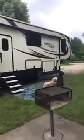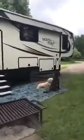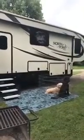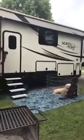It's called a Jayco North Point, and the model is the 377 RLBH, which means we have a rear living room and a bunkhouse in the middle, and I'll explain all of that to you more when we get inside. We had a few things that were really important to us when we were choosing our RV. And one of them was that we needed the space for both of us to work.